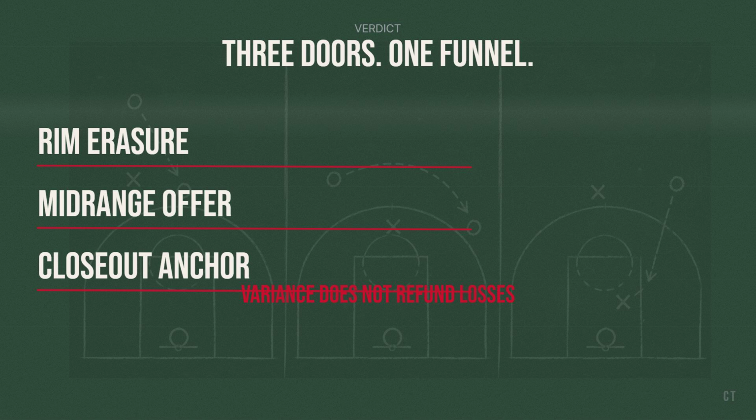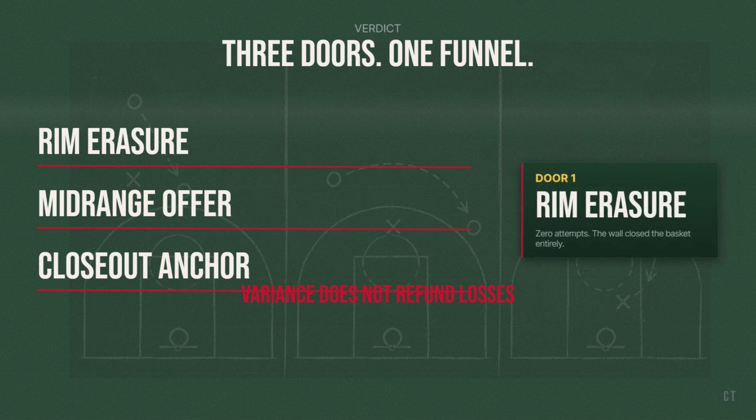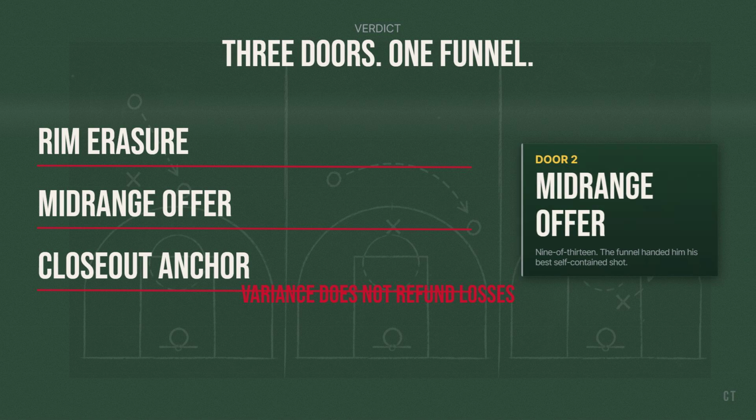3 doors, 1 funnel. Door 1, rim erasure, 0 attempts. The wall closed the basket entirely. Door 2, mid-range offer, 9 of 13. The funnel handed the star his best self-contained shot. Door 3, closeout anchor, 2 of 9 from 3. The on-ball defender stayed attached because help never had to rotate. Donovan Mitchell scored 31 points and Cleveland's offense never made it through any of them.